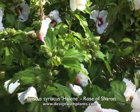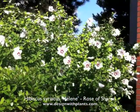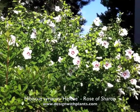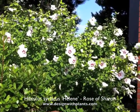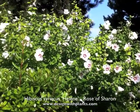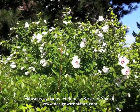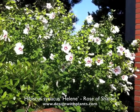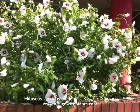And then finding a color that's right for the rest of your planting scheme is obviously part of what you want to think about. There are varieties that are pink, there are varieties that are lavender, there's one called 'Bluebird' that is kind of a lavendery blue color with a reddish throat. So there are some nice other colors out there, but I've only seen one or two others that bloom half as much as this one, and it's just so striking because of the bright white color along with the red throat.